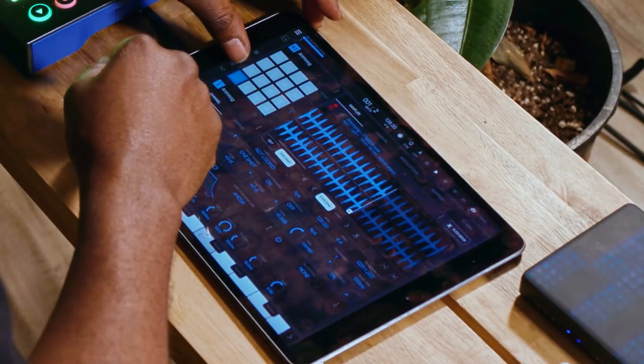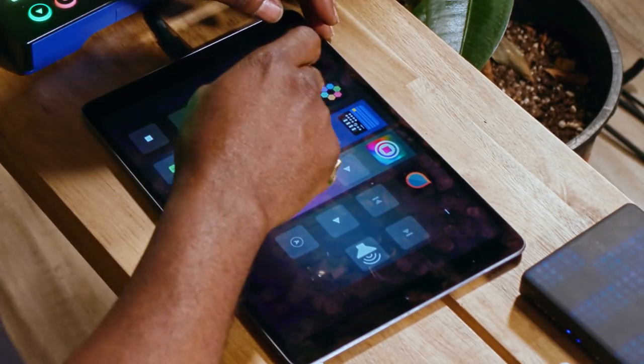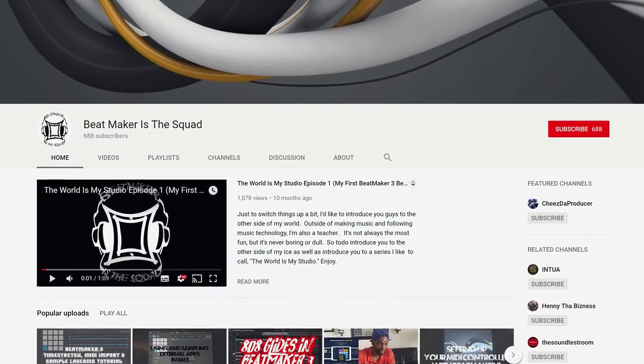I use a lot of different apps. I'm an app hoarder. I hoard apps. You feel me? Any app that comes out, I download it. I watch the tutorials. I watch Beatmaker the Squad. There's a whole bunch of different YouTubes and things that I watch and follow. But yeah, I like to just get different tools and use them for different things.